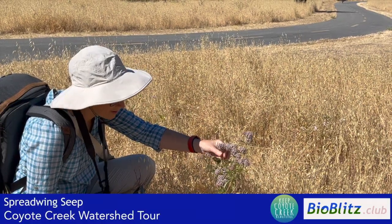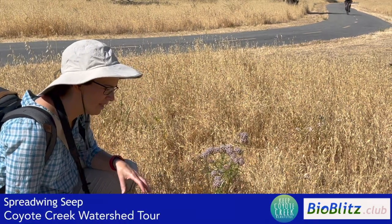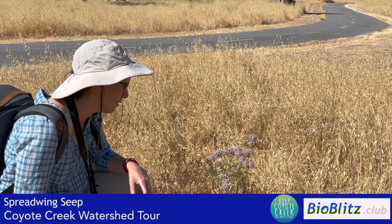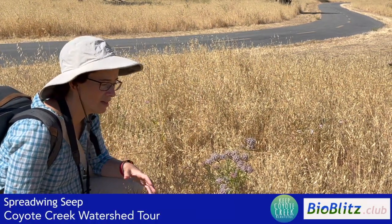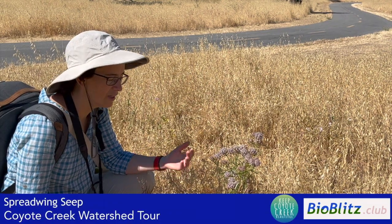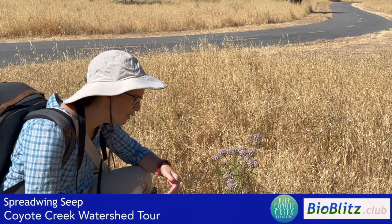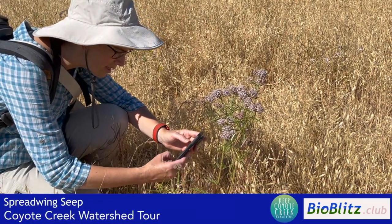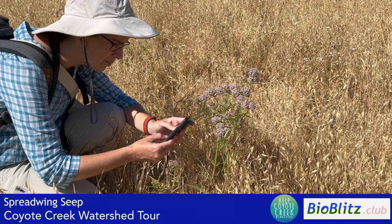And by the way, the monarch butterflies lay just one or two eggs on each plant, so it's not like we'll find a cluster of eggs or a cluster of caterpillars. There'll be maybe one or two, but those are very difficult to find. I don't see any. I do see a bug. There are a couple of true bugs that specialize on milkweed. Milkweed is a pretty poisonous plant. That's why the monarchs eat that, because then they can use that poison to become poisonous themselves. The same with a bug. Not too many creatures can eat the plant, but the small milkweed bug that I see here specializes on milkweed and a few other plants as well.